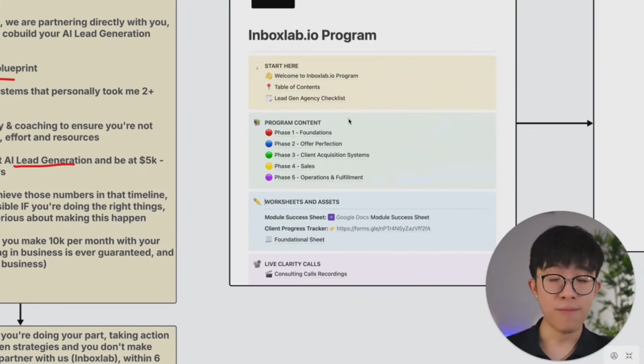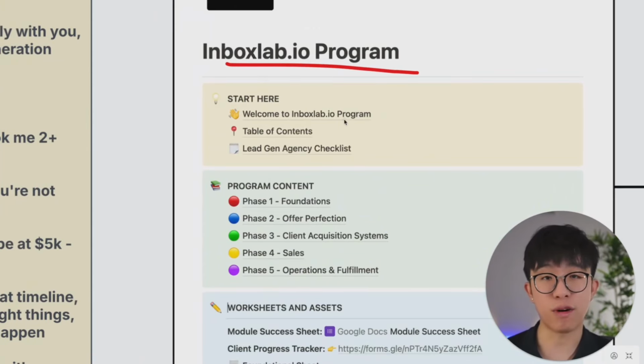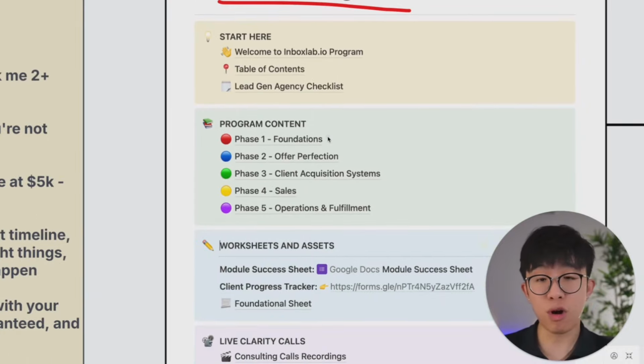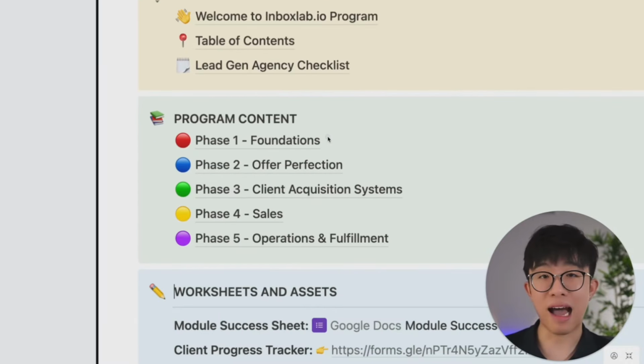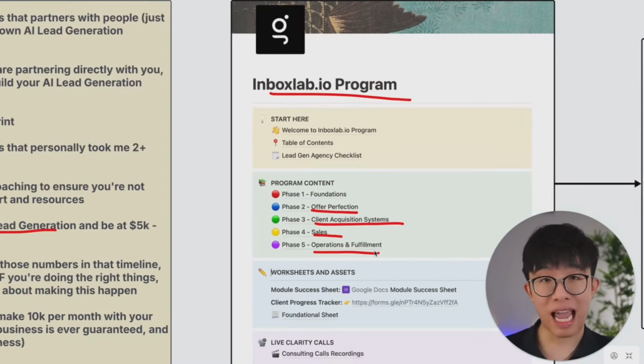The very first thing you will get is a step-by-step training program where you will learn exactly how AI lead generation works in step-by-step detail, right? I'll peel back the curtains, show you what's working in my own business, what's working for countless other people as well. And we will go through everything from how to use AI to run this actual business, right? How to figure out the clients to work with, how to build an offer, how to actually get clients, how to take sales calls, how to deliver the service and scale your own business. You'll be learning everything step by step.